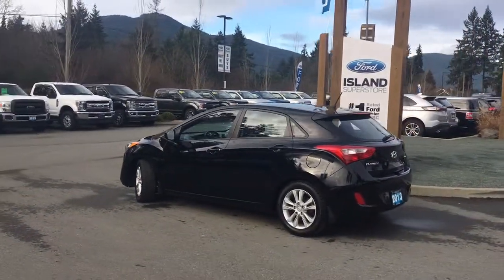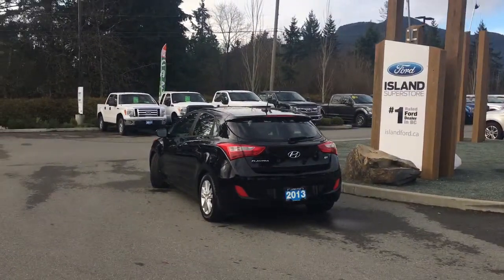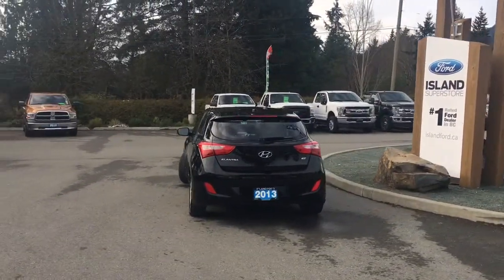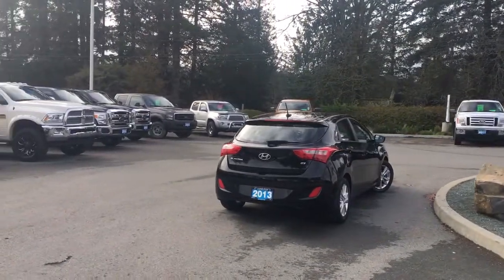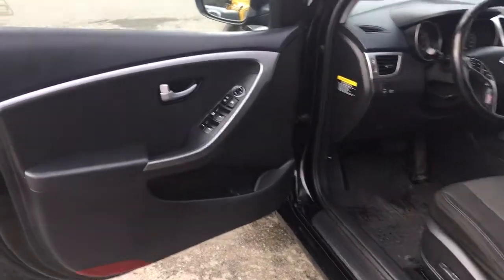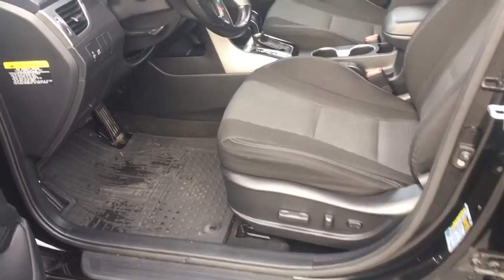This has got a 4-cylinder front-wheel drive engine, and it's really easy to get into this vehicle. Just talk to our sales team. They'd be happy to take you out on a test drive. And should you require financing, our finance team is friendly and knowledgeable. Storage and speaker in the door, as well as power locks, windows, and mirrors. The driver's seat is powered with lumbar.